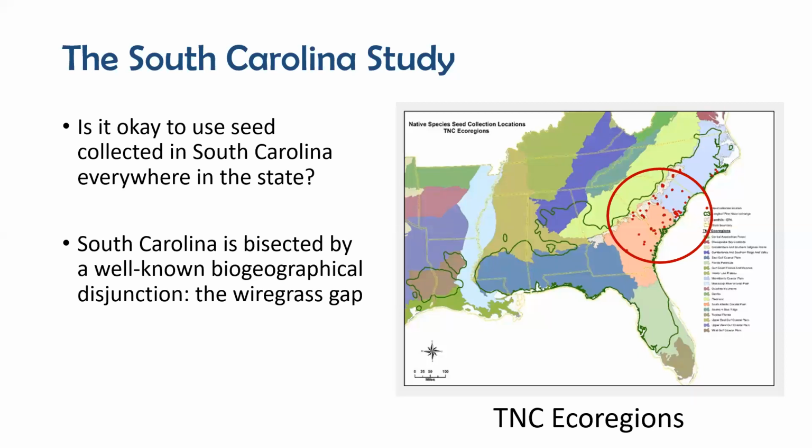Is it okay to use seed collected in South Carolina, anywhere in South Carolina? Can we use it anywhere else in the state in the right kind of habitat? The reason that was interesting as a question was because South Carolina is bisected by a well-known biogeographical disjunction sometimes referred to as the wiregrass gap.